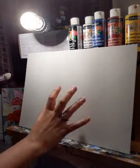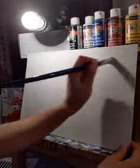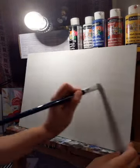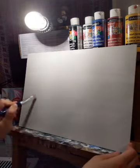But anyways, let's get some water on this, okay? Don't soak it. You don't want it to be dripping, but you want it to be wet so that when we start painting, everything's gonna go so smooth and it's gonna blend so nice on this, okay?